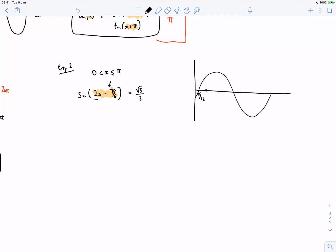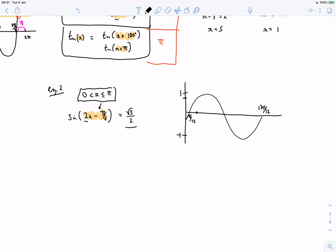And if you think about it, the sine graph would normally have stopped at 2 pi. But when we moved it pi over 6 to the right, it becomes 2 pi plus pi over 6, and when you divide by 2, it becomes pi plus a 12th of pi, which is 13 twelfths of pi. So a little bit of mental maths: this point here is 13 pi over 12. Which is nice because we want x to be between 0 and pi, and we want it to equal root 3 over 2. It's still bounded by 1 and minus 1, as we haven't changed the y-direction, and root 3 over 2 is just under 1, so that's going to be a horizontal line like that. So actually, we're only looking for two solutions, so this is going to be quite nice and quick.